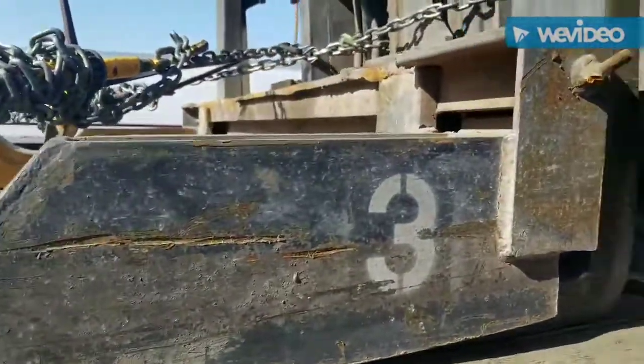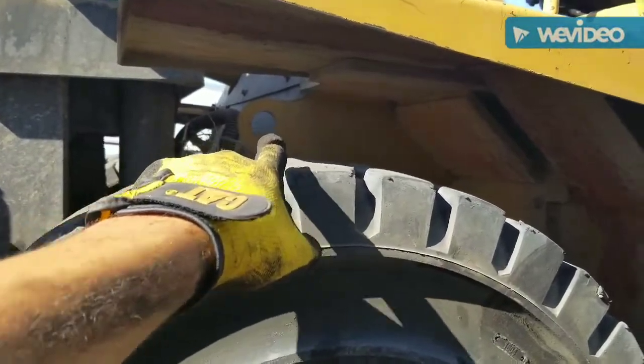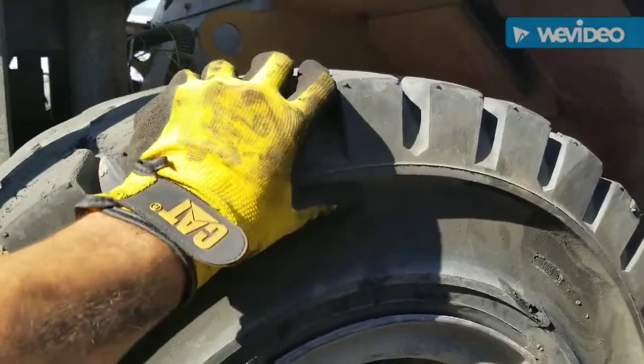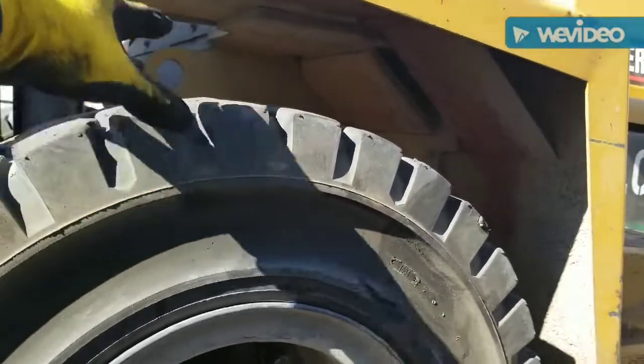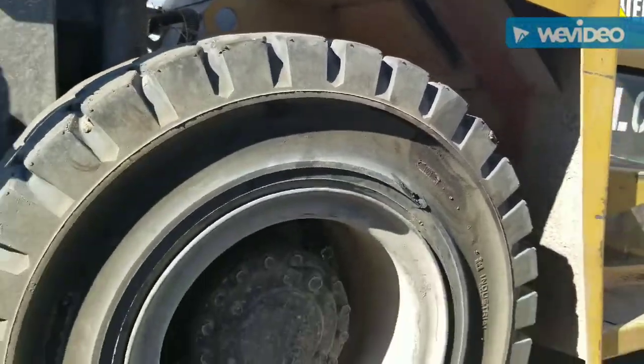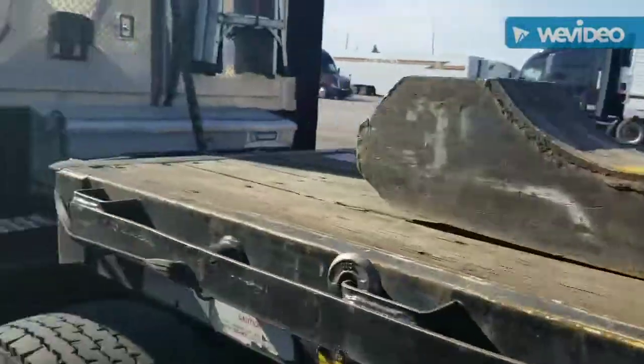I could have run it down and hooked it straight down here. But with this being rubber, this can give. So over time, I probably would have been battling, tightening the chain, because it's not a solid object. So I did X chains here. Actually, I'll climb up top for you guys.